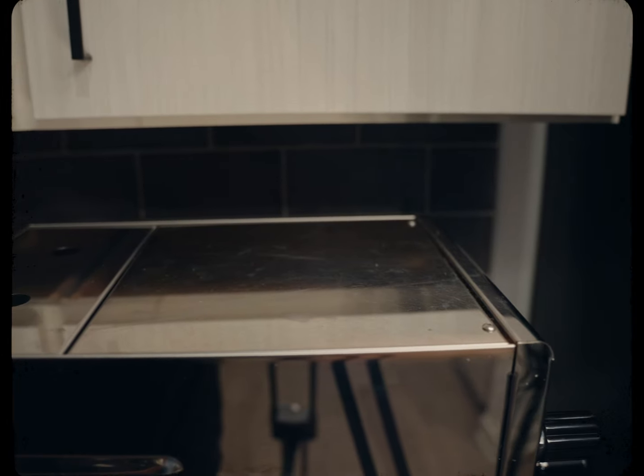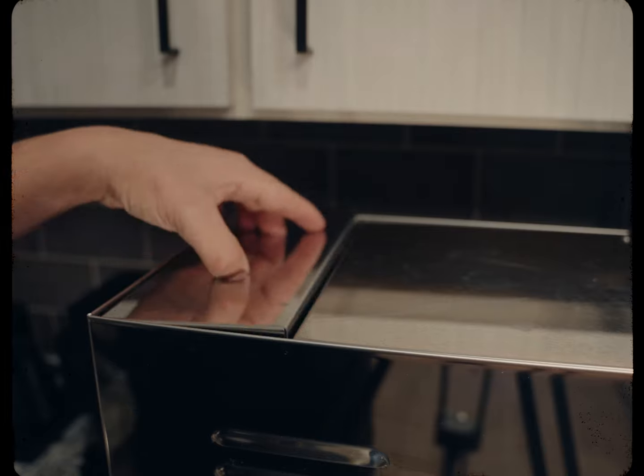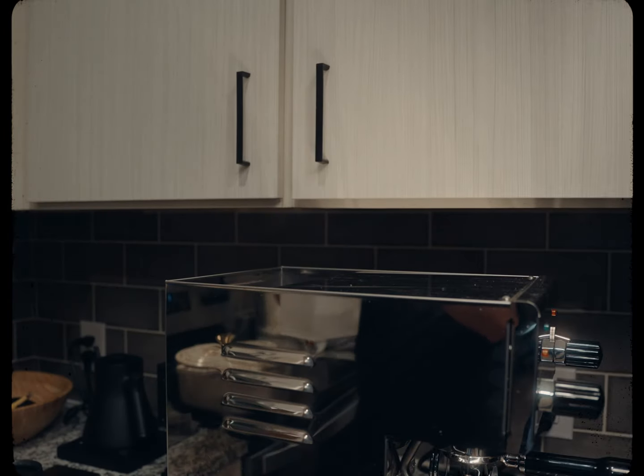Another nice thing is the water reservoir easily pops out, and you can go fill it up that way. I don't do that just because of where mine's located. I just use my gallon jug to dump in here, but you can pop it out for cleaning as well. Super easy. And overall, it's just a great first machine. Even if you're intermediate and you've had a Breville for a while and you want to upgrade, I think this is an amazing upgrade. It looks amazing on your counter, and it performs great, and the build quality is second to none.